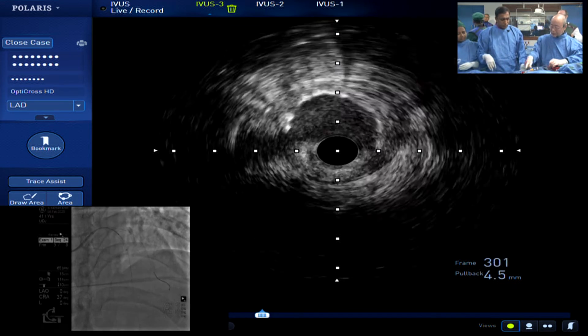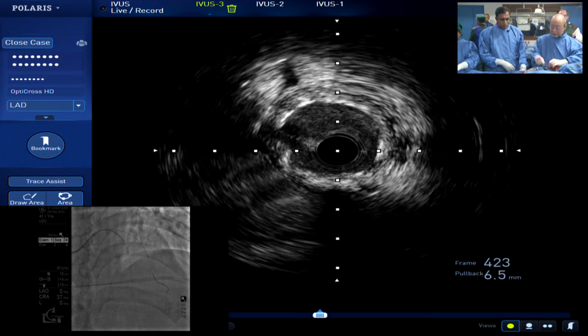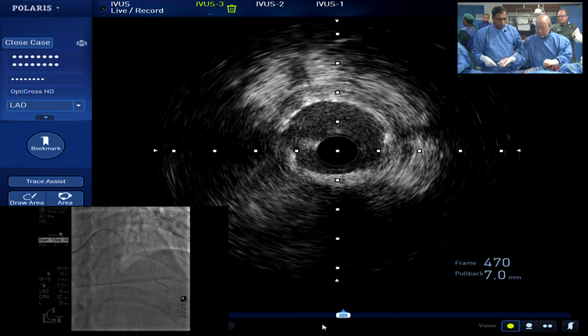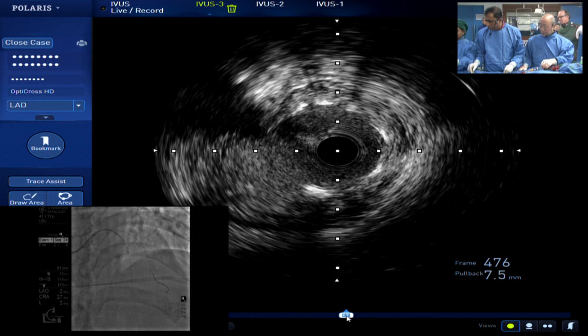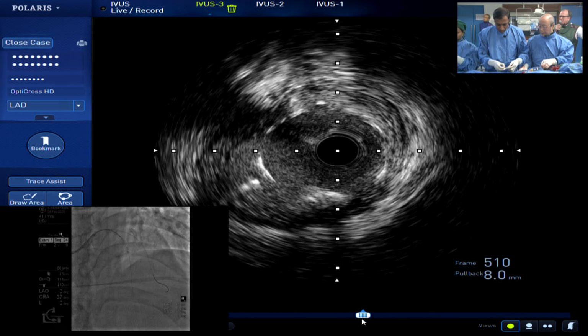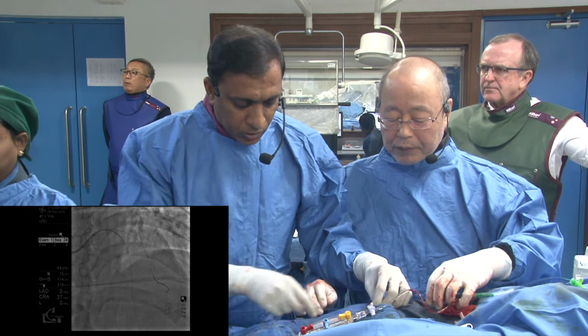First I want to put the wire to the diagonal, balloon to the diagonal. Okay, diagonal, 2.5. And I believe with respect to that question about the more distal disease in that diagonal, the plan was just to do kissing balloon here. Is that correct, Dr. Saito? Yes. And only if there's a need to stent would that be taken into consideration. So I think they were going to use a relatively short balloon here. This is 2.5, 12.